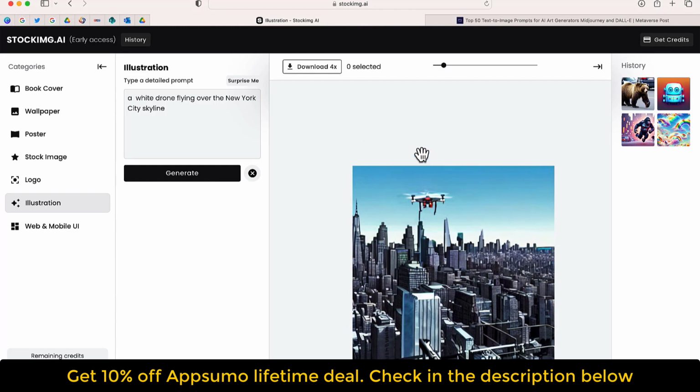It has a wide range of templates, from the standard social media banner to e-commerce presentation images. The entire front end is powered by artificial intelligence, so you can get results in seconds.